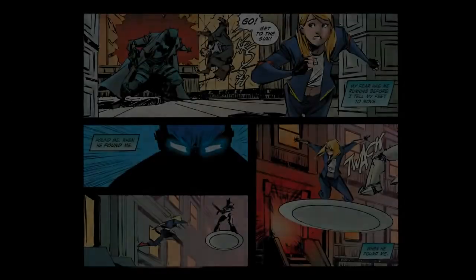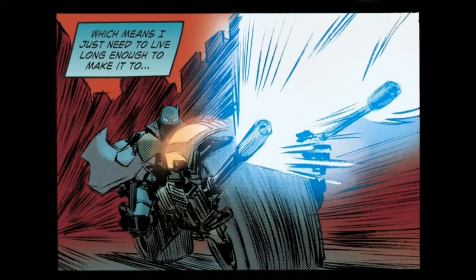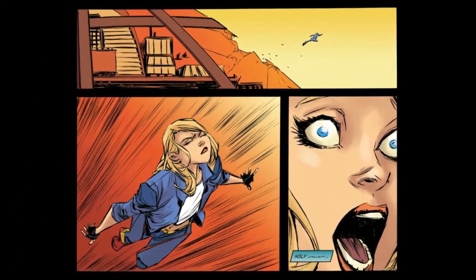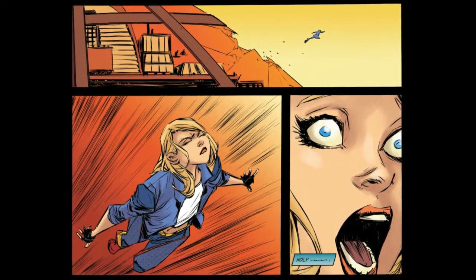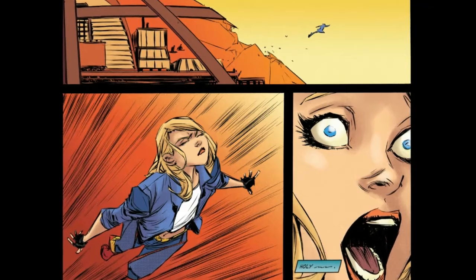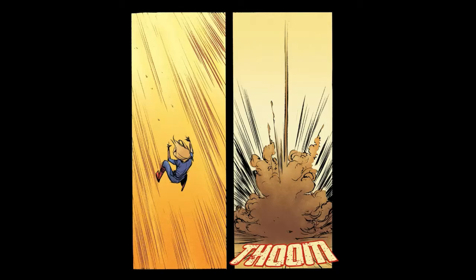Kara goes running, and there's a red light inside this dome, so that's why she hasn't had her powers so far. She takes off on this little disc and flies away, and we see the Batman guy chasing her, and Jim Gordon told her to go to the sunlight. So she programs these robots to shoot a hole through the dome, and they do that, and she jumps through, and this is the one page I actually thought was pretty cool and artistic. She's suddenly hit with all that power of the sun that she's never experienced. And she's like, I'm flying? I'm flying! And then she comes crashing to Earth, so that kind of sucks.